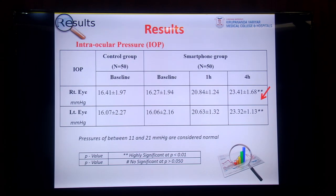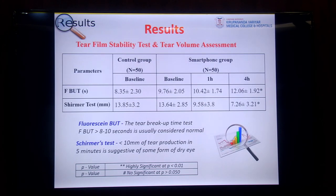The tear film stability test and tear volume assessment were done by fluorescein break-up time and the Schirmer's test. The baseline data was taken from the control group as well as the smartphone users. The baseline data, compared to 1 hour usage and 4 hours usage of the smartphone, showed that when they use it for 4 hours, the fluorescein dye instilled into their eyes showed more differences, and on the Schirmer's test their eyes seem to be very dry, at around 7.26.